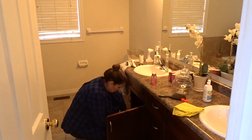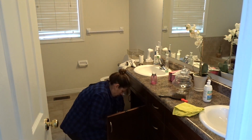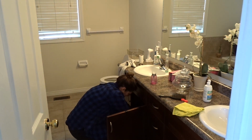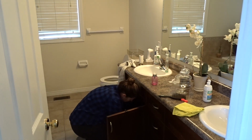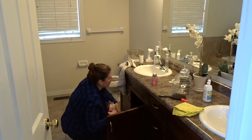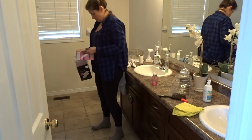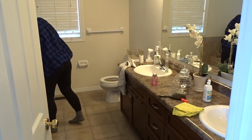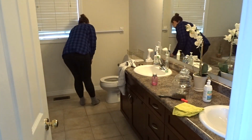Once I'm done in my bedroom, I like to tidy up my bathroom as well. Pretty much the same idea as the kids' bathroom. I just tidy it up and wipe everything down with the microfiber cloth. I have lots of microfiber cloths. These are the cheaper kind that I just buy at, since I'm in Canada, Canadian Tire, and I just use a clean one for each bathroom.